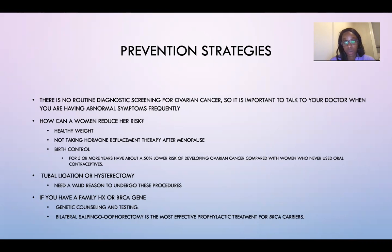She can stay at a healthy weight. Being overweight is a risk factor. Being obese is a risk factor. And postmenopausal women, again, should not be taking hormone replacement therapy after menopause, because it is a risk factor. So if you already have a family history, and you're taking hormone replacement therapy, that's two risk factors, that's two things that can increase your risk.